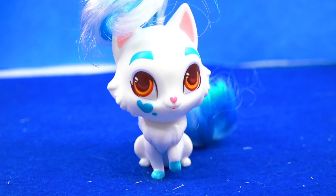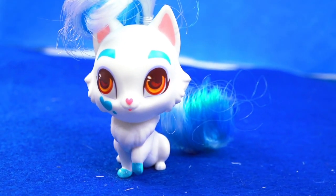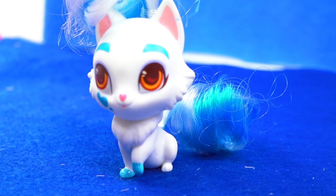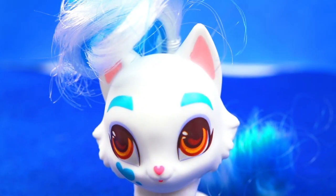I absolutely love the color scheme and the way that she looks. I'm not too crazy about the little hearts around her face. I might want to change the markings, but then again, that's just me. The eyes are really well done. I don't want to change the eyes.